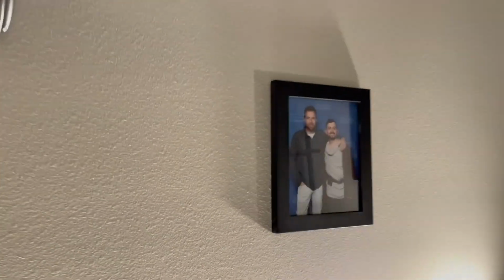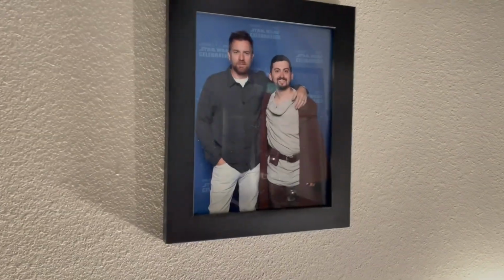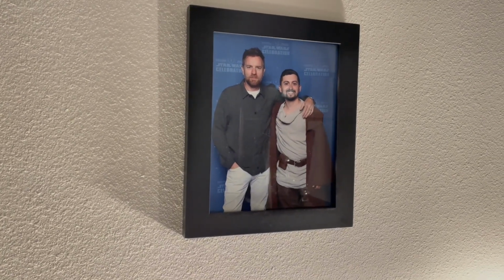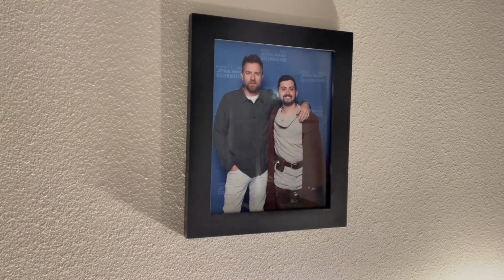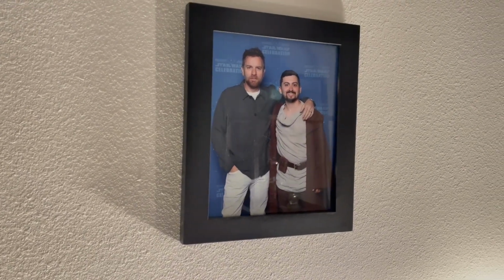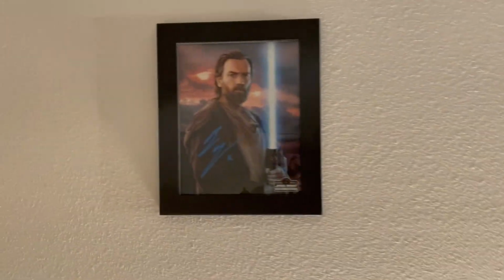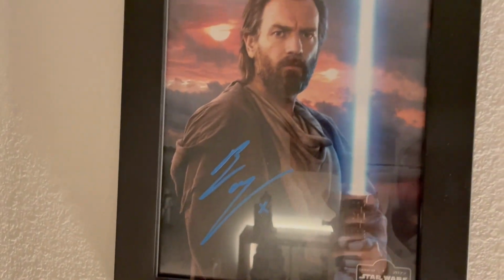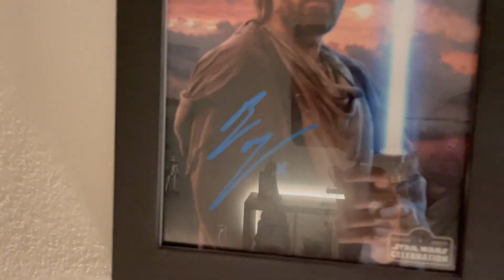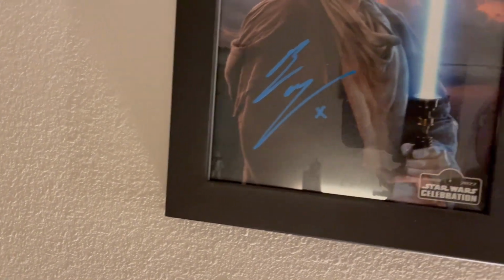Up here we have from Star Wars Celebration this year, me with Ewan McGregor. That was pretty cool. Really nice guy. Very humble. I think he really appreciated seeing all the fan support during the convention. I also got his autograph. So this is just the new Obi-Wan print, and used a blue paint pen, and that turned out really, really nice.